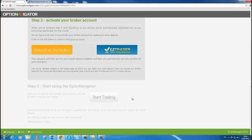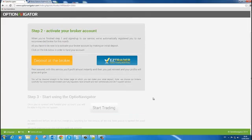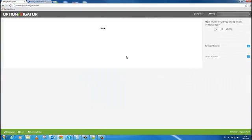You probably noticed that my button is still gray. That's because I didn't deposit in this account, since I've already got a live account with the OptioNavigator. Let's go back to my existing account, the one I showed you earlier. Okay, so here we are back at the OptioNavigator account.